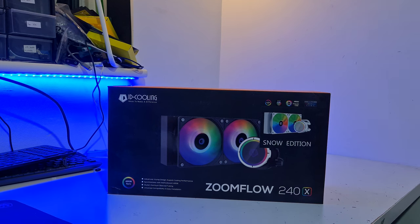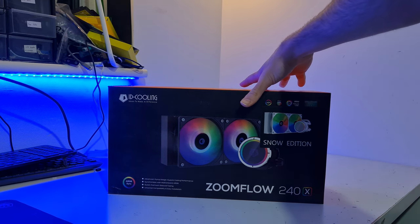The cooler we have today is actually one of my sort of slept on favorites. It's the ID Cooling Zoomflow 240mm ARGB liquid cooler. It's not one of those really cheap ARGB liquid coolers, but it looks really good. Like, it's got a proper premium look. If there was a Corsair logo on this cooler, it'd be selling for way more money. It's literally the only difference.